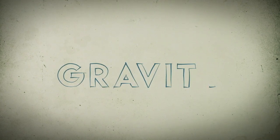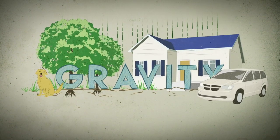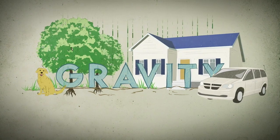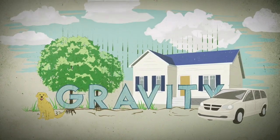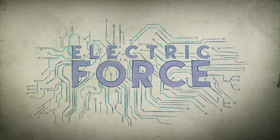So to talk about how we remove something from a planet, we're going to have to talk about two forces of nature. Firstly, the force of gravity. Gravity is the thing which is holding you down to the planet, but if you think about it, it's also what is holding the atmosphere down onto the planet as well. If I want to remove some of the oxygen from the planet, we have to overcome that gravity. So to do that, I want to talk about the electric force.